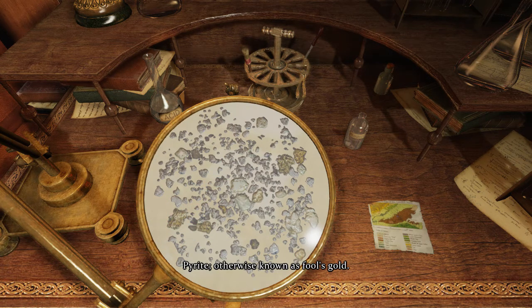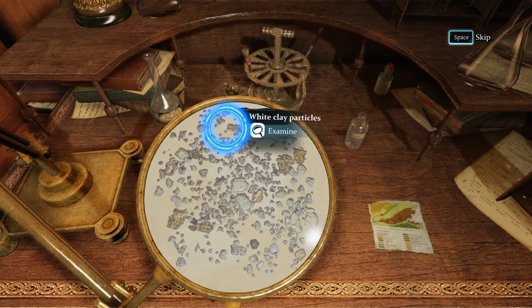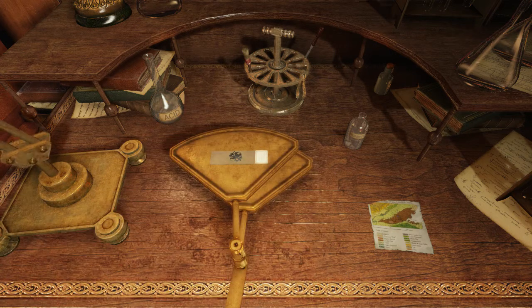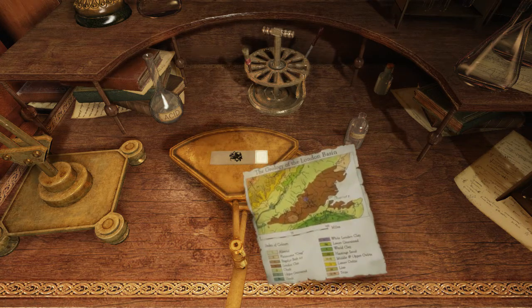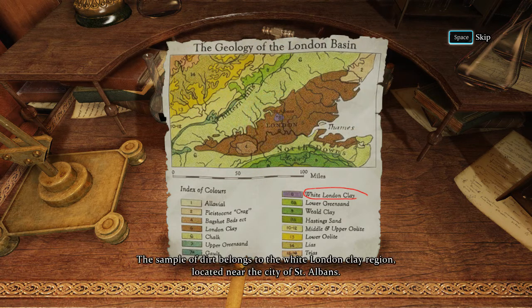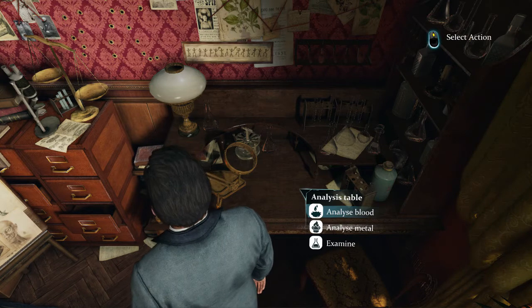Pyrite, otherwise known as fool's gold. Selenite. White clay particles. Interesting. According to the color and its composition, I deduce that this sample is white clay. Now, I need to find which area near London this sample belongs to. White London clay. The sample of dirt belongs to the White London clay region, located near the city of St. Albans. So the dead body had dirt in its fingertips with white clay.